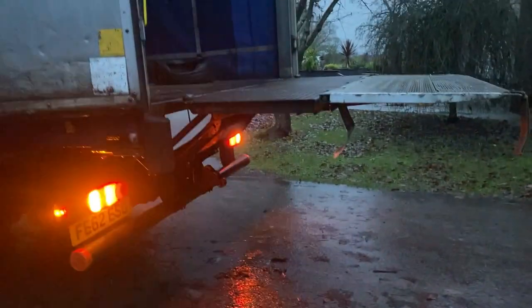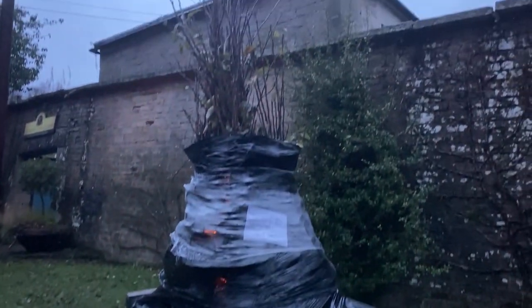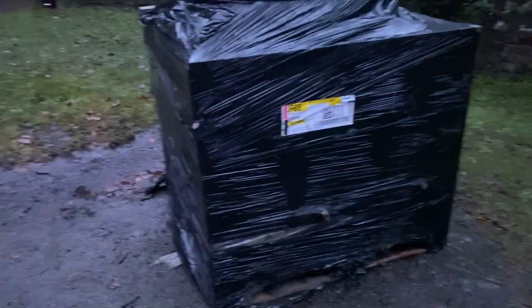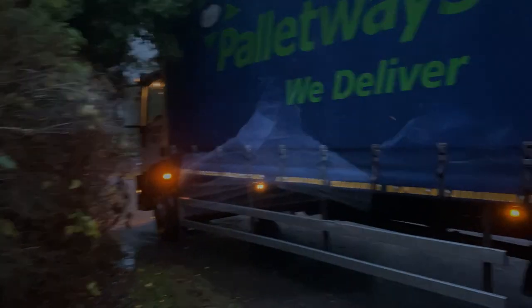Yeah, and we're just taking delivery now of 3 pallets of bare root trees. It's nearly dark, but this is just the point of being stuck here. Here we are. Those pallets of trees are going to have to wait till the morning.